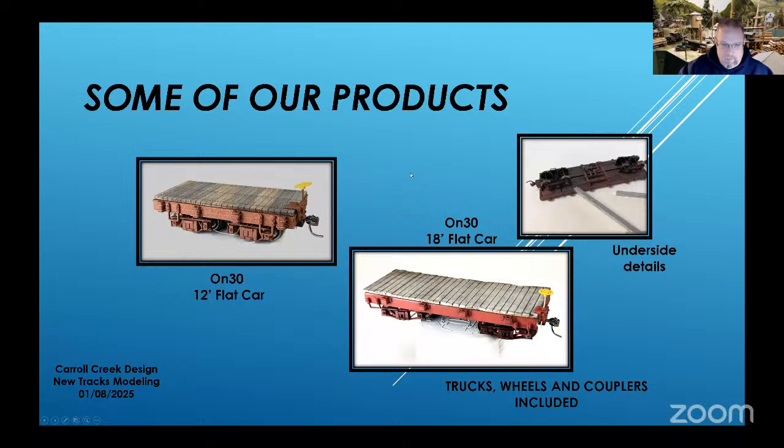Some of the ON30s that Bob is showing here are ready to run. Wooden decks, weighted cars. These have been very popular. The details are pretty incredible for what Bob has designed on these cars. And that 12-foot flat car works great on a lot of different micros. Again, these come ready to run. They have trucks, metal wheels, and I'm using the 148 couplers on these.